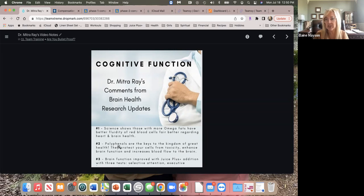And so the first study she talks about is the impact. The second study she talks about is our polyphenol research. And in that, it talks about polyphenols are the keys to the kingdom of great health. I thought that was a great tagline to share. If we have those key verbiage and taglines to share with people, people won't forget it. It stuck in my brain when she said how valuable the polyphenols are. Those are predominantly going to come from our berry blend.